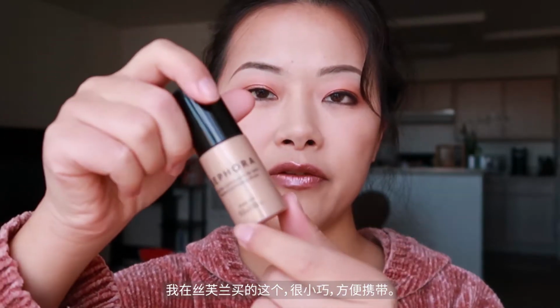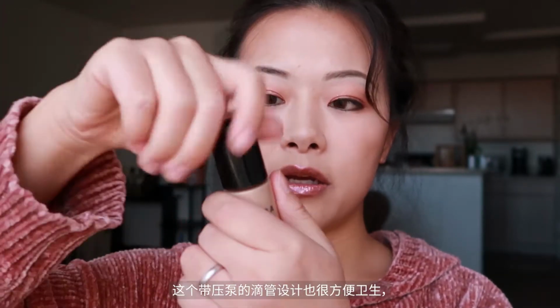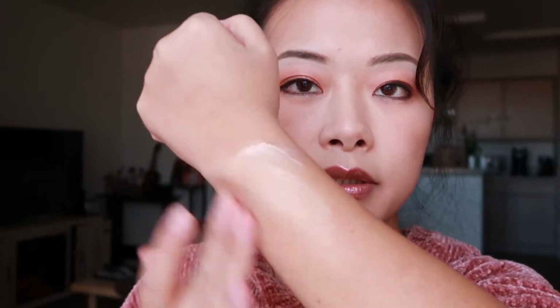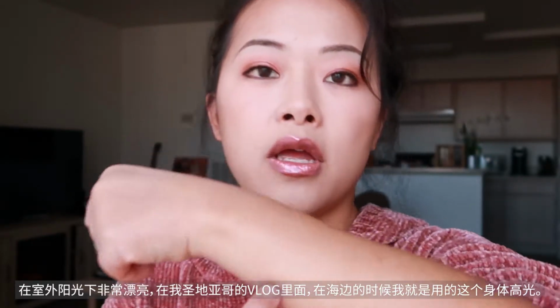I got this one from Sephora. It's not too big, but it's perfect for traveling. It's very convenient. If you travel somewhere and go to the beach, you don't want to bring a whole bottle of the drops, so just take this one and rub it on my skin. It works perfectly under the sun. I used this one in my San Diego video when we went to the beach, so you can see my skin was all shimmery, and I loved it.